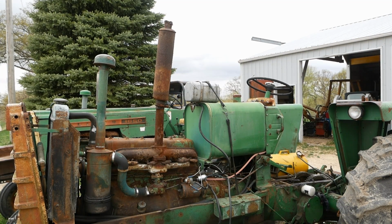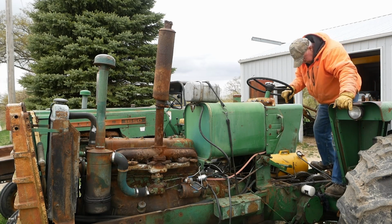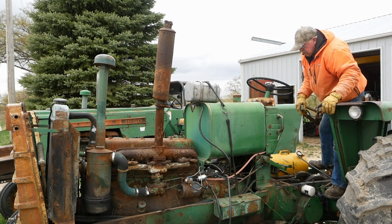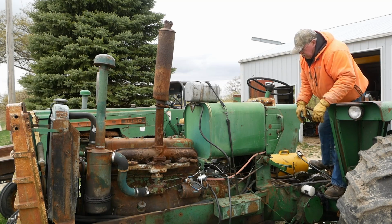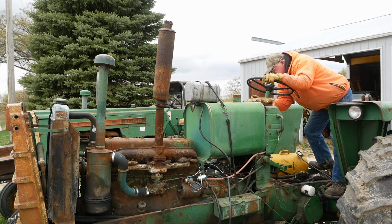I think we're ready to try it. So I've got kind of a thing I do here to be safe. I always get on. Yep, you don't want to start them from the ground. So there's a choke here, and it works, and there's a throttle here, and it works. So we'll go about halfway.